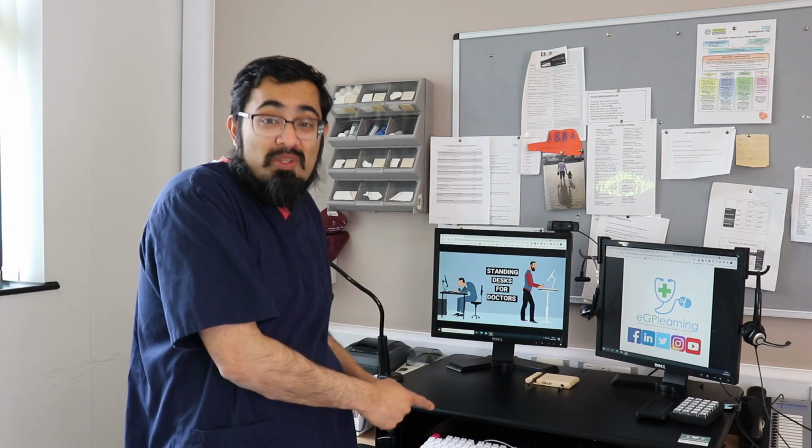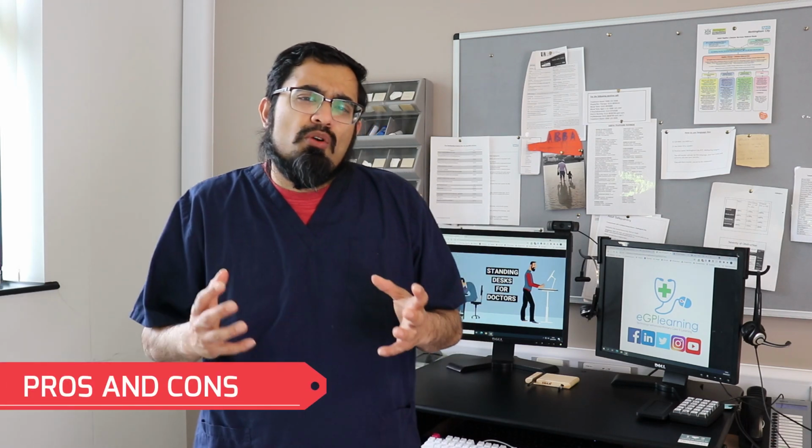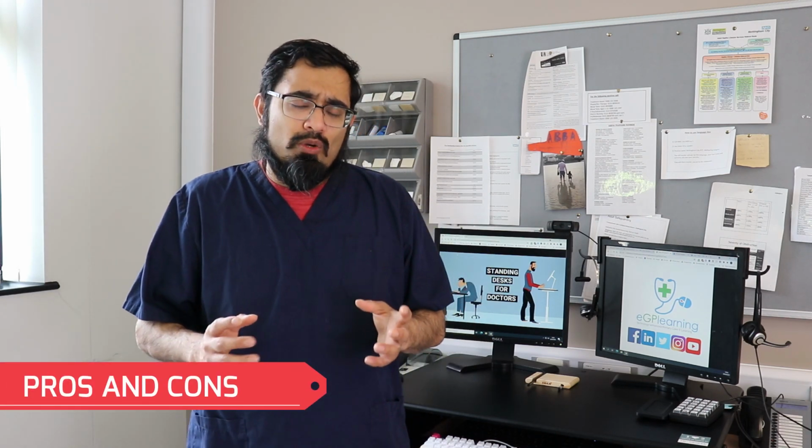Well, a simple way of doing that is investing in something like a standing desk. This is something I've been talking about for several years. In fact, I've now had this particular standing desk for 4 years and I'm still using it. Yeah, it's that good. But what are the pros and cons of having a standing desk at work?